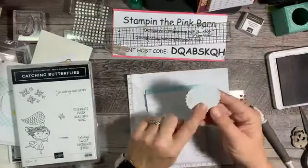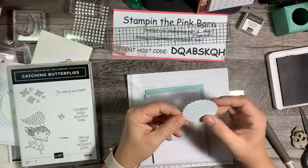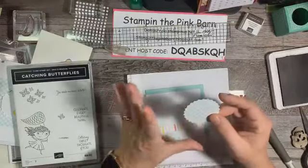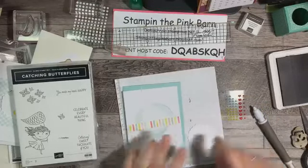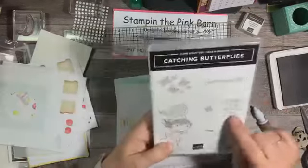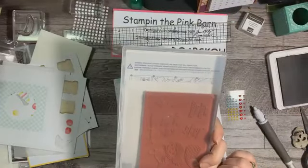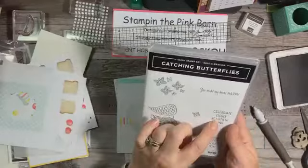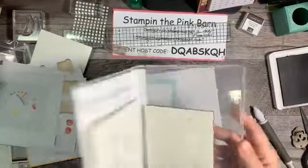Then again, instead of using this side of that little, it's kind of a reverse scallop. It looks more like a sunburst. I'm going to flip it over and we're going to stamp our sentiment right on the back of that. I haven't even mounted these yet. That's how brand new they are. I'm going to use this celebrate every beautiful thing.